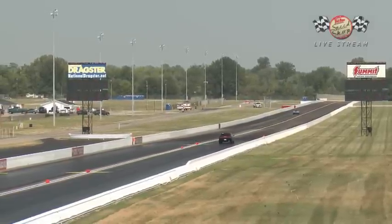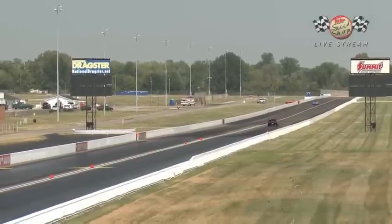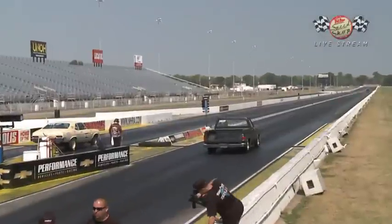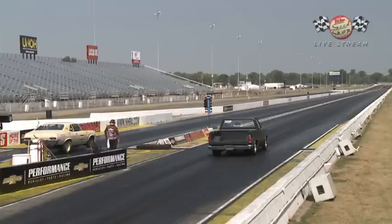The starting line closes at 1 o'clock, which means if you're not the guy sitting on the starting line or doing a burnout ahead of the starting line, then it's over for you. If you're in the staging lanes at 1 o'clock, you will not be making a run. At 1 p.m., it is done.